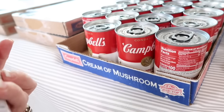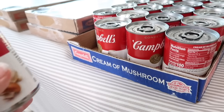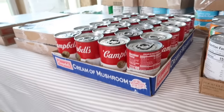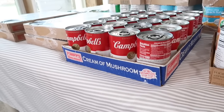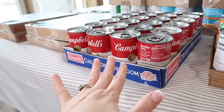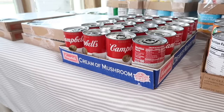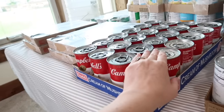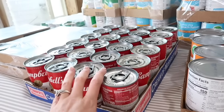They had a lot going on there. These are good until July of 2023. I grabbed 24 of those. I also have 2 packages of 12, I believe, in my food storage room. So this is going to get us through for the next, oh my gosh, probably 3 to 6 months. Come spring, when the next case lot sale is happening, I'll be ready to pick up more.